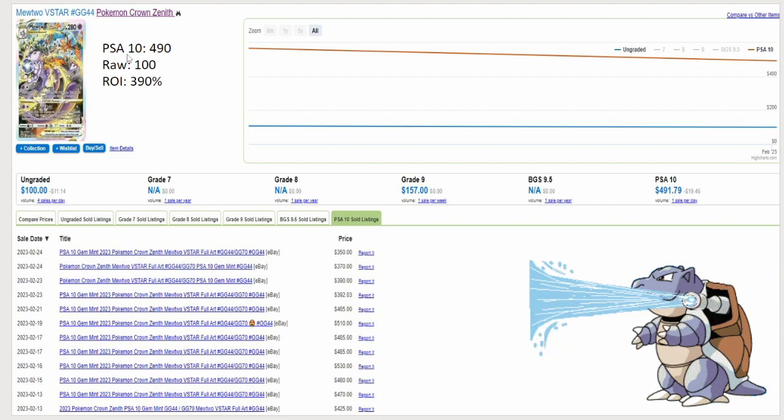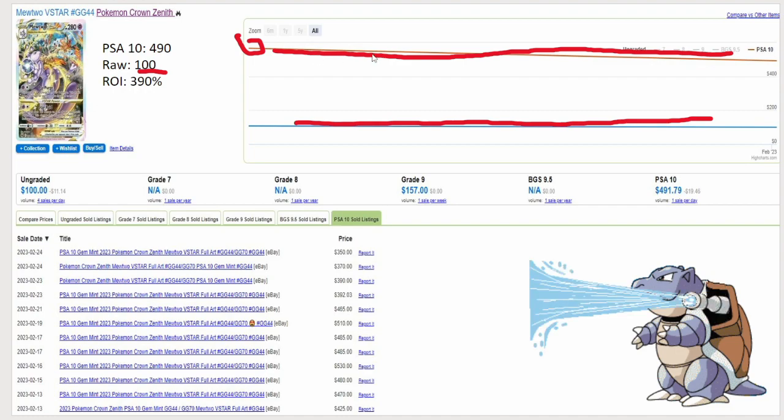Next up, we have the gorgeous Mewtwo V-Star. This is actually the second most expensive card in the set. Raw copy goes for $100. PSA 10, you can get one for $490. The return on your investment for this card would be 390%. Mewtwo came in hot, as you guys can see here. Essentially, the raw and the graded value is a stagnant straight line, which is good because the PSA 10 is not decreasing, and that's at least what you want to see, a consistent straight line, as you see for this Mewtwo V-Star. Very gorgeous card. This is actually my personal chase in the set.